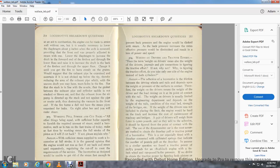Answer. The adhesion of the locomotive, the friction between the driver and the wheel rails, depends on the weight or the pressure of the surface of the contact. Therefore, the weight of the driver means the weight of the driver's loading that rests on the point of contact with the rail. The weight of the driver is usually limited by the engineering department, depending on the weight of the rail, the condition of the roadbed, and the rating of the bridges.